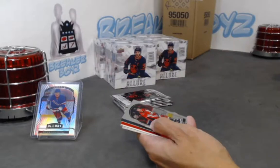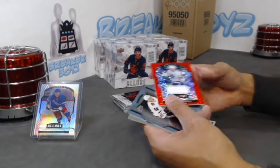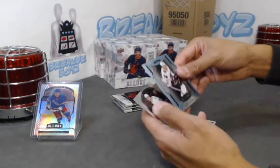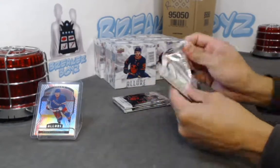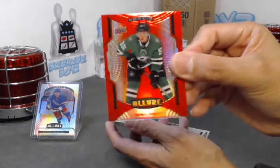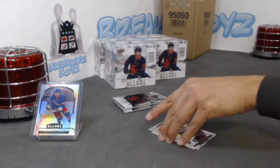Pavel Francouz, Kale McCarr Black, and we got a rookie jersey card. No numbering for this one. Igor Korshkov. Nice jersey. Mackenzie Entwistle. And two base. All right, Igor Zamula. And we got a red Thomas Harley. Bowen Byram is having a good break. Multi hits. Connor Ingram, and we got an Alexiev rookie base.